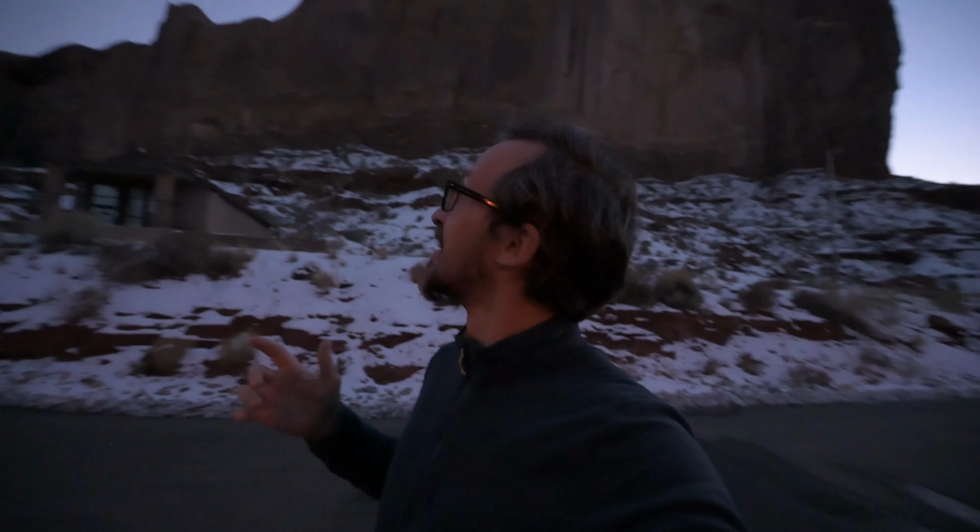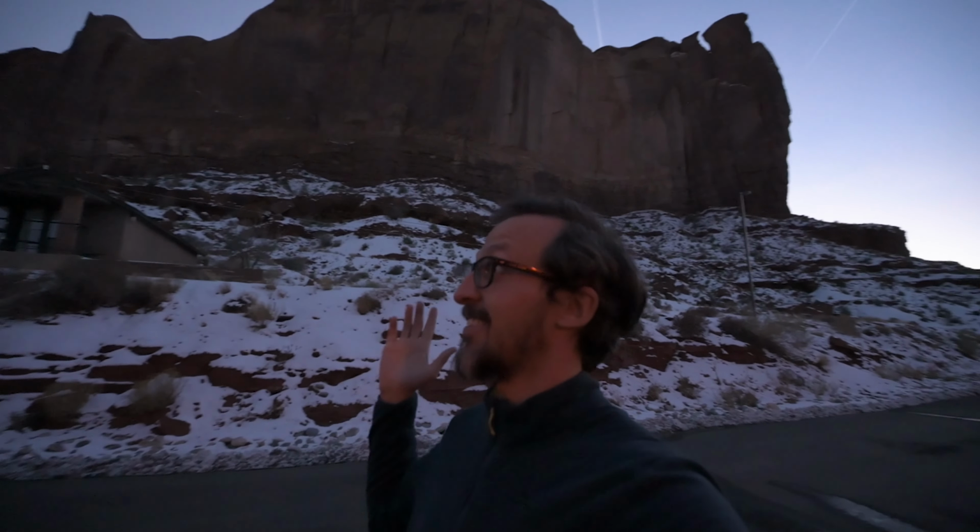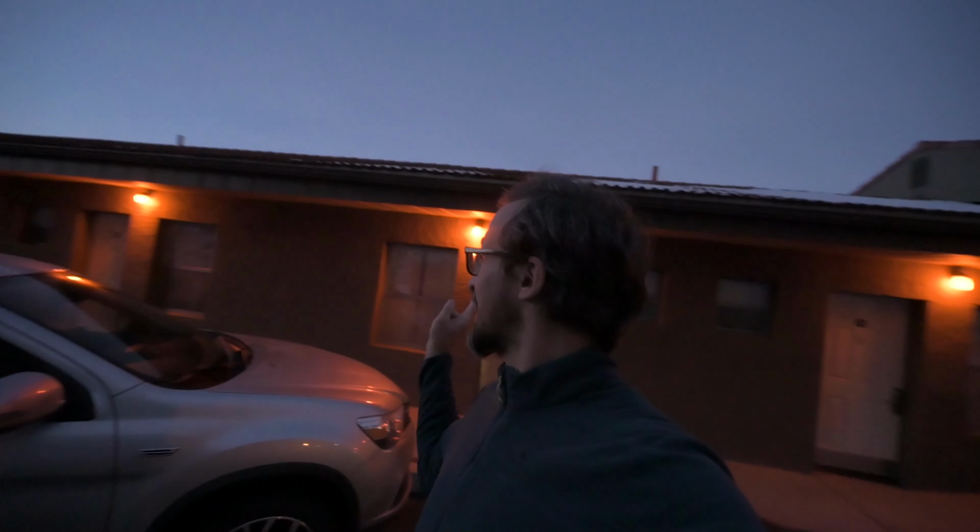And here we are at Goulding's Lodge in Monument Valley. And as you can see, beautiful cliff behind me, which should be red, but now that it's already night, you don't really see it. And over here, that's our cabin, well, our room, with the parking spot right in front of it. That's pretty awesome. Let's see how it looks inside.